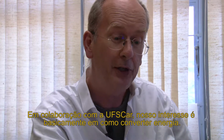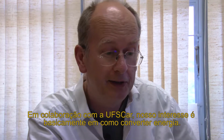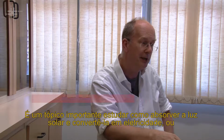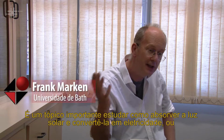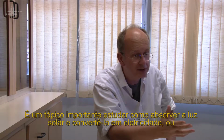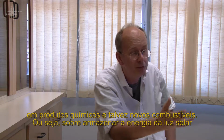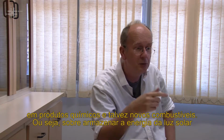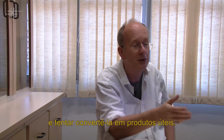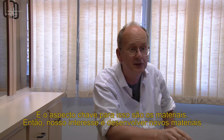In the collaboration with São Carlos, we are interested in basically how to convert energy. It's a big topic, taking sunlight and trying to convert sunlight maybe into electricity or into chemical products, maybe new fuels. And it's all to do with taking energy from the sunlight and trying to convert it into useful products. And the key aspect to this is materials.